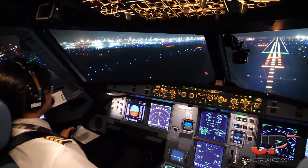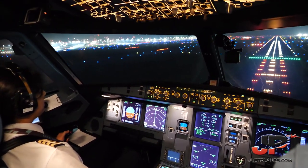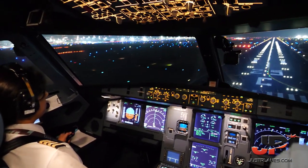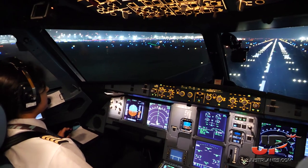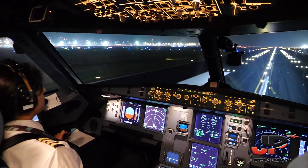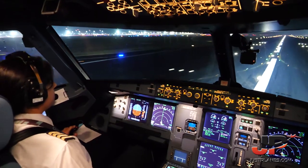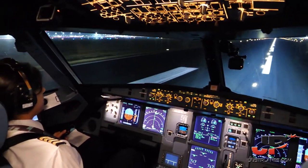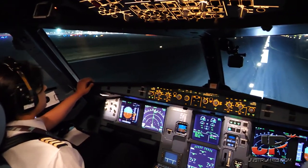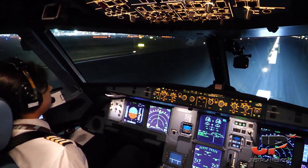Minimum. Continue. Check. Fifty, 40, 30, 20. Retard. Retard. Spoilers. Reverse green. Decel. Checked. Manual braking? Checked. 70 knots. Checked.